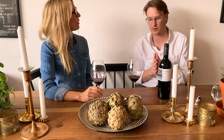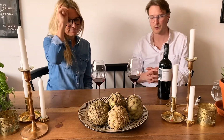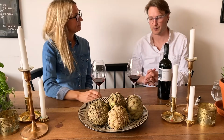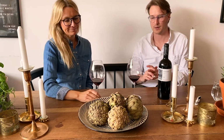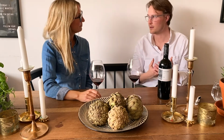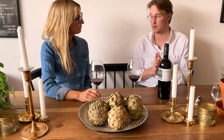Talking about the structure, the body of the wine, I would say is a medium body. Yes. You have these very smooth tannins being present, but just very well balanced. You have the intensity, you have the tannins of the wine, but yet it's quite elegant. For me, that's a perfect combination.